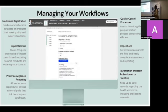So on the screen here, I have an example of a nurse registration form. So we can take in all sorts of information, including information about their education and employment or where they're working. And that kind of information can be used to create a database of registered health professionals. It can be kept up to date with a renewal process to keep track of where they're actually working.